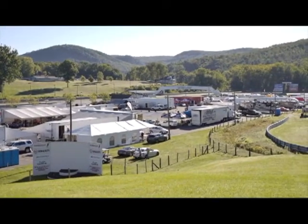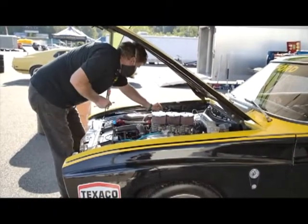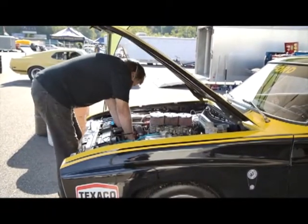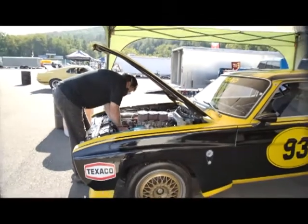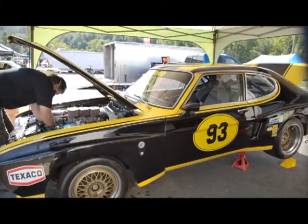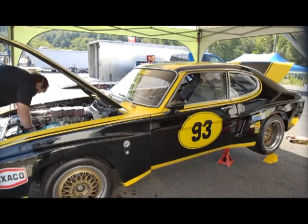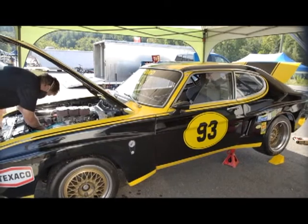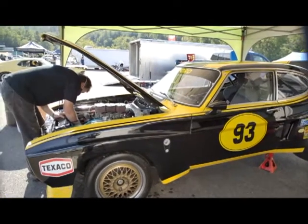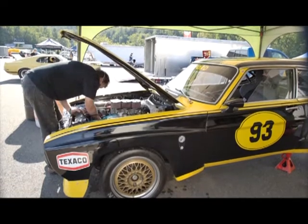We're going to give you some glimpses of some cars that were here, and believe me, we did have a great time. One of the first cars we happened to take a look at was this very interesting number 93 Ford RS 2600, 1973. The owner of this beautiful car, Peter Borman. Believe me, this car was absolutely gorgeous. I can't wait to see this car out on the racetrack.